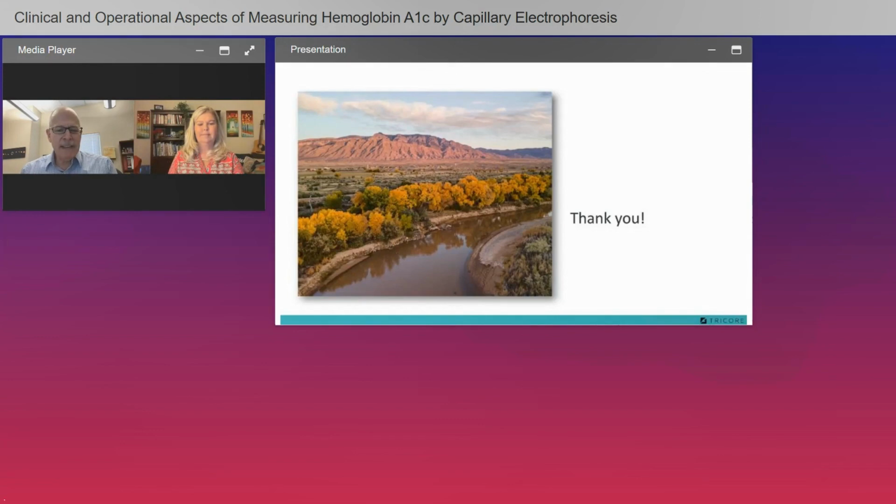Unless the sample is entirely hemolyzed, which is very unlikely, there shouldn't be an effect on the A1c result. We do want intact red blood cells, which are subsequently hemolyzed, right, as part of the procedure to release the hemoglobin from those red blood cells. But if there is some hemolysis already in the sample, it should not be impactful.